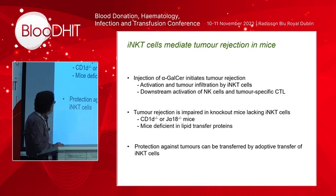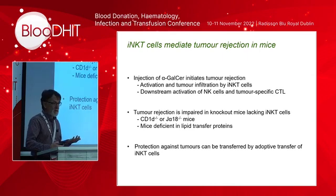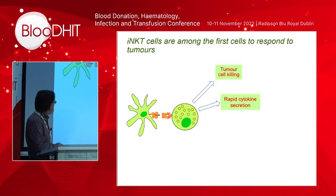So several studies in mice have shown that NKT cells are essential for mediating tumor rejection. And this seems to be not just that they can be very early producers of interferon gamma and thereby activating NK cells and cytotoxic T cells. And we know that knockout mice lacking NKT cells don't have this property. They are not able to reject the tumors. And the protection against the tumors can be transferred by the adoptive transfer of invariant NKT cells from one mouse to another, showing that these do indeed have a very important role, at least in mice.